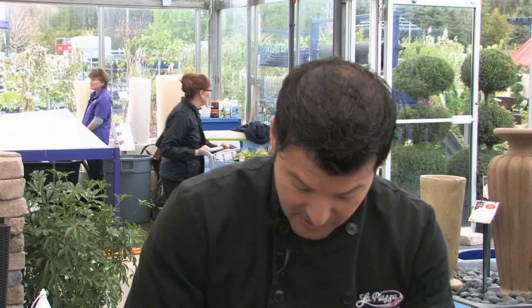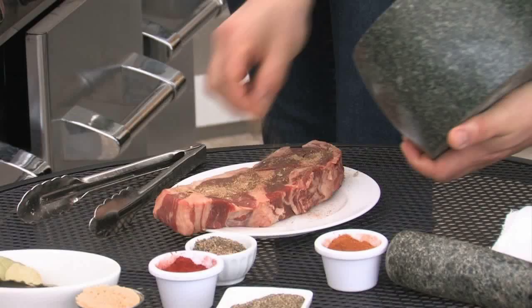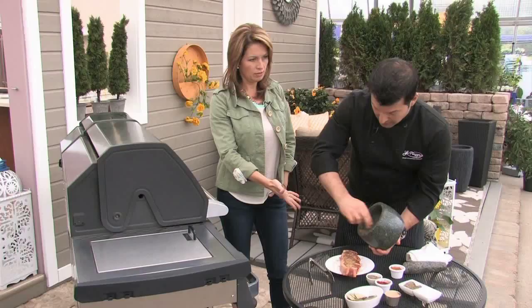Right. So there is a lot of truth to that. People have heard that salt does dry the meat out, so leave it out. And if you wanted to change this to a wet marinade, you could do it as a wet marinade as well. Again, just leave the salt out. Okay. So for a wet marinade, you would add some oil to it? You can add some oil to it, you can add some pureed garlic, you can add some Worcestershire to it.